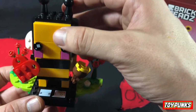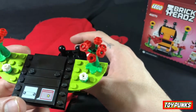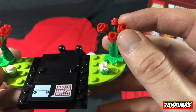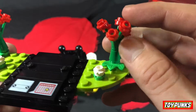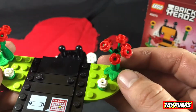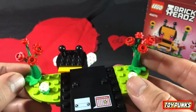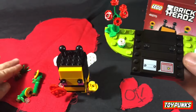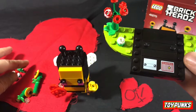So going over the stand itself here, you guys saw in the build, this is kind of a little weird to put on. It's just time consuming and it's kind of hard to get those little pieces on there. But I like these leaf pieces. Those are cool. And if you guys can see, here's a couple extra pieces. We didn't get any extra leaf pieces.